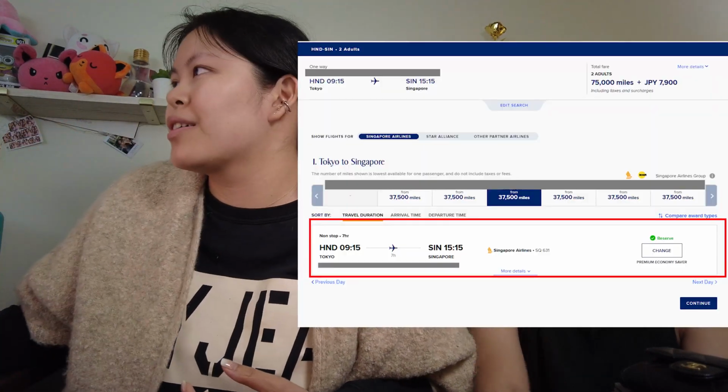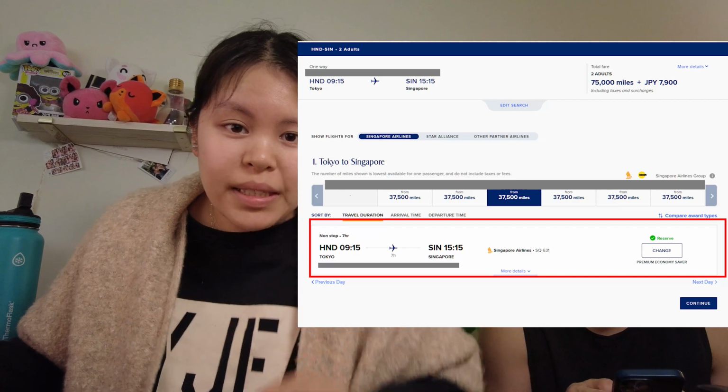Now, we're going to book our Tokyo to Singapore booking. I'm going to basically show you the entire thing right now because, to be honest, everything is pretty easy since we're sticking to Singapore Airlines. So now I just have to put in our last information. It's been booked!